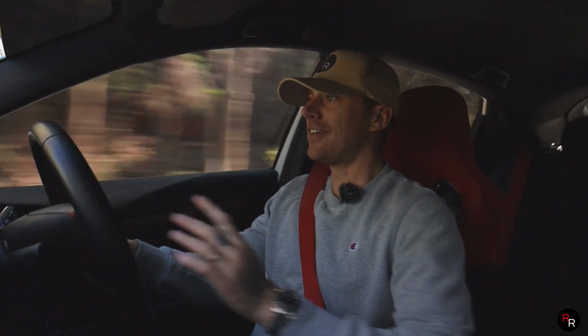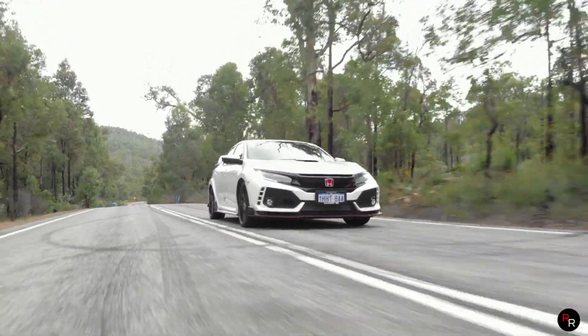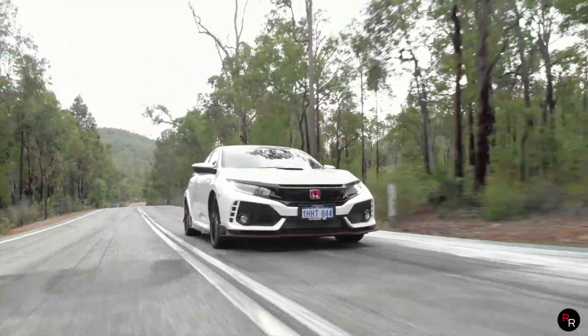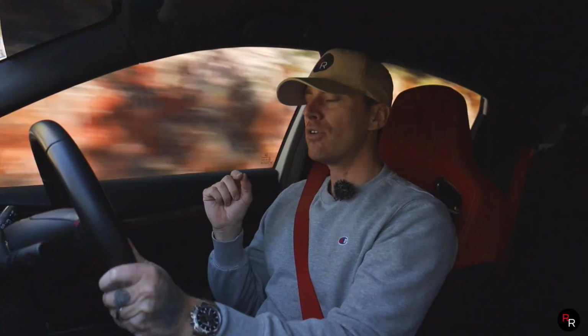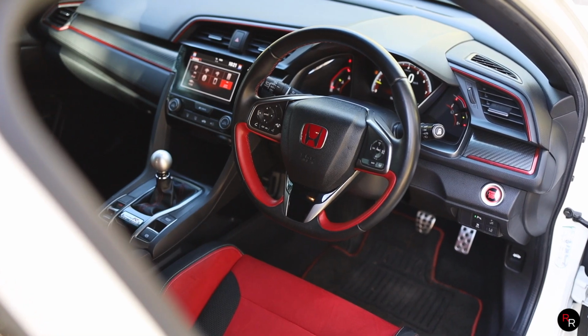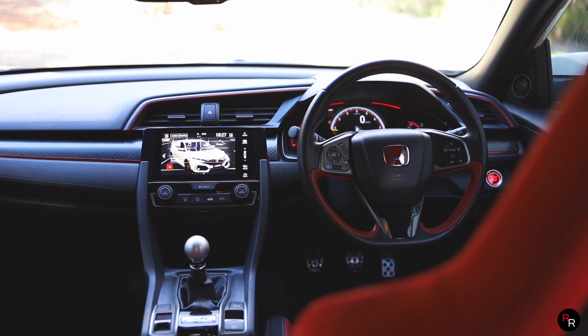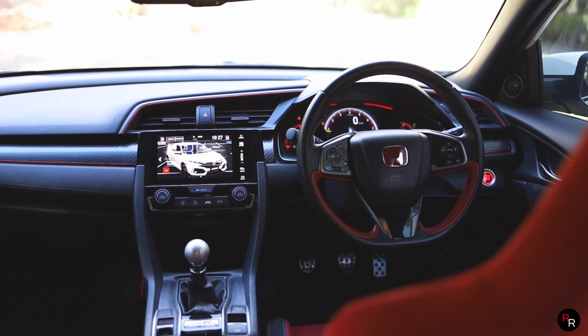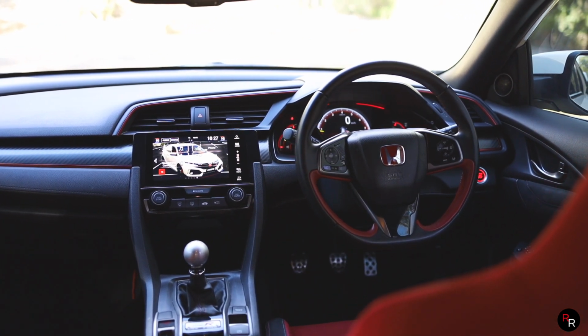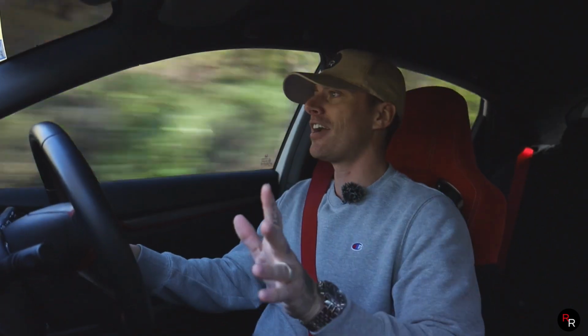Now, driving this Civic Type-R, first of all, you look at it and you go, ugh. Then you step in it and you go, ooh, because it actually looks really nice inside. I love these Type-R seats. I like the steering wheel. I like a lot of the red. It is very red in here, but I like it because this is supposed to be kind of a boy racer car, and it's exactly what it is. It doesn't try and hide that.